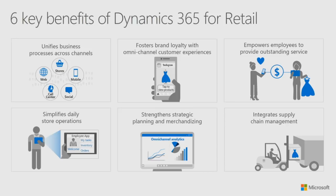I like this one just because it's a simple way of showing six major benefits that we have with retail. As we look at this, unify the business processes across channels, being able to sit there no matter where you are, be able to deliver to customers what they want, where they want, how they want, and when they want. Fosters brand loyalty with omni-channel customer experiences. You want customers to come to you.